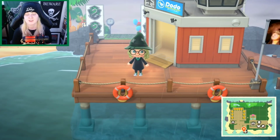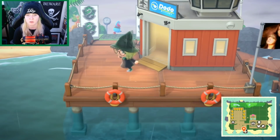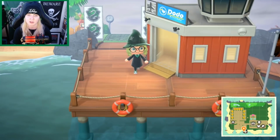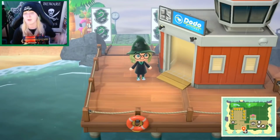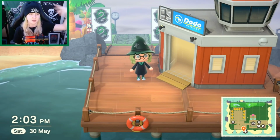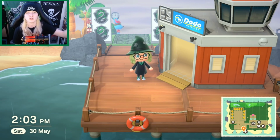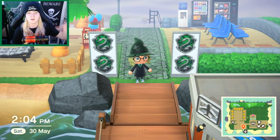Alright, so where better to start than my airport? Unfortunately, it's orange. I've seen a lot of people get green airports, which I'm really jealous of, but I got an orange one, maybe for my natural hair colour. It's trying to make me go back ginger. Oh, by the way, if you're watching this and you don't know what Animal Crossing is, it's basically similar to Minecraft. You get an island, you start off with nothing, and you slowly build it up to be your dream island. As you step in, we've got these two Slytherin banners.